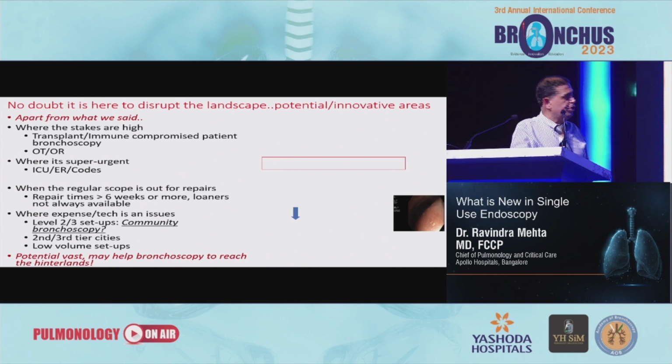Where expense and tech is an issue. For example, if I can't invest such a large amount of money, I don't want to convert to dollars, but for the Indians, you know that 20 lakhs or so is the cost of a scope. And so if you don't want to put that in, you can start with these smaller scopes, lesser cost, and that may make a world of a difference in you trying to take this science forward. So the concept of community bronchoscopy, second-tier cities, third-tier levels, and other areas may really, really increase with this sort of scope approach.